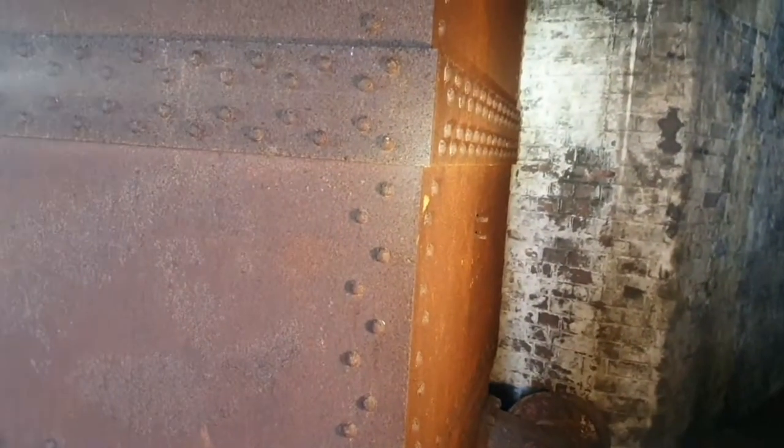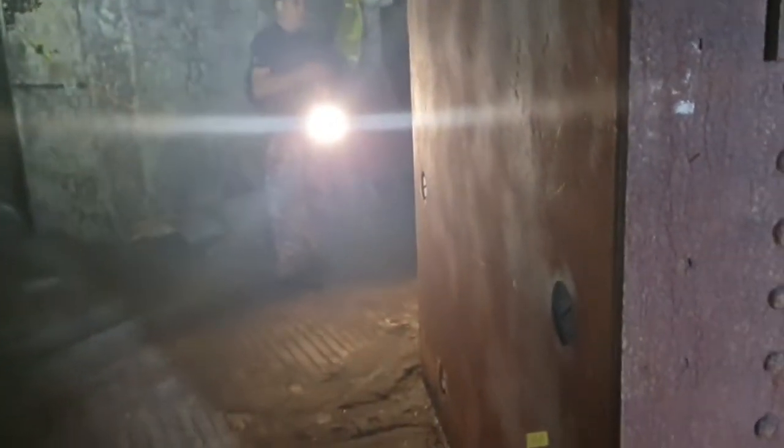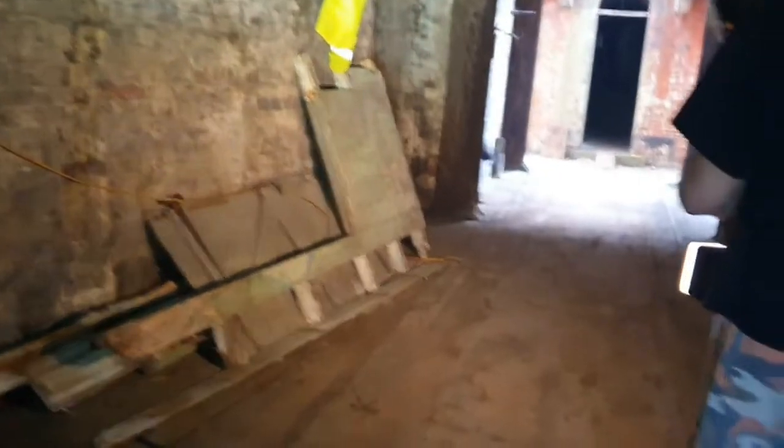I'm not really sure what it is, to be honest. It's like a fuel container, I think. It's got some big screws at the back of it. Rivets. It's huge. Yeah. Rivets. Wow.